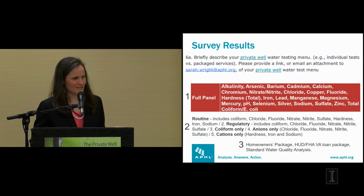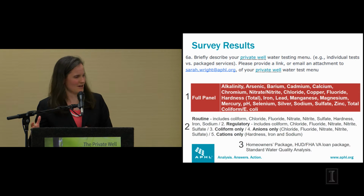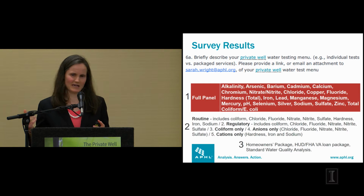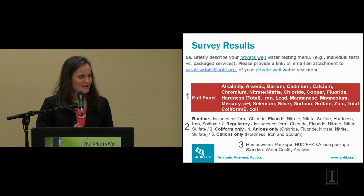We were curious about how the laboratories provided the water testing menus, and so is it individual analytes or panels or packages? A lot of them provided it through individual analytes, but then they were also presented as full panels, and then maybe routine and regulatory, coliform only, anions only, cations only. One other state mentioned that they have homeowners packages, HUD or FHA, VA loan packages, standard water quality analysis. So just kind of interesting to see those differences.